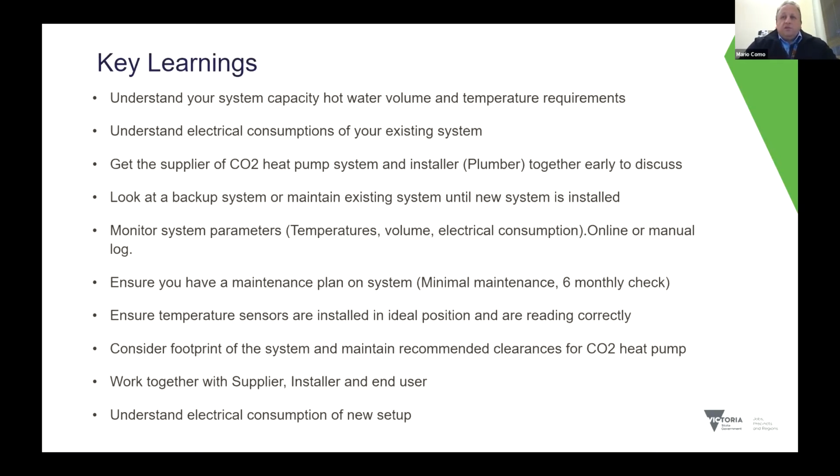Consider the footprint of the system. Maintain recommended clearances for the CO2 heat pump: front, rear, sides, and even the top of it, you should have clearance as per the design of the unit. And work together with supplier, installer, and user to achieve the result, which is what we had to do. Understand your electrical consumption of the new setup as being the final.